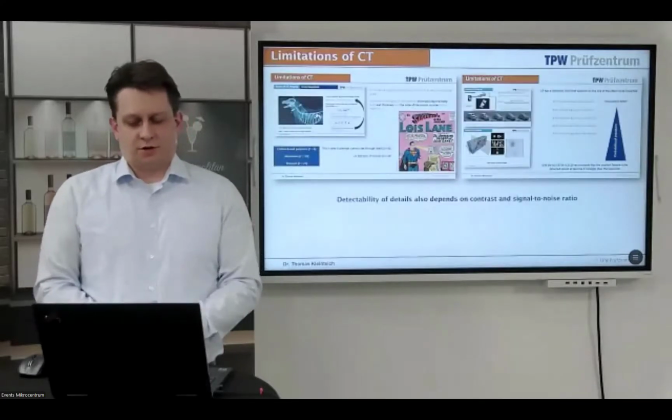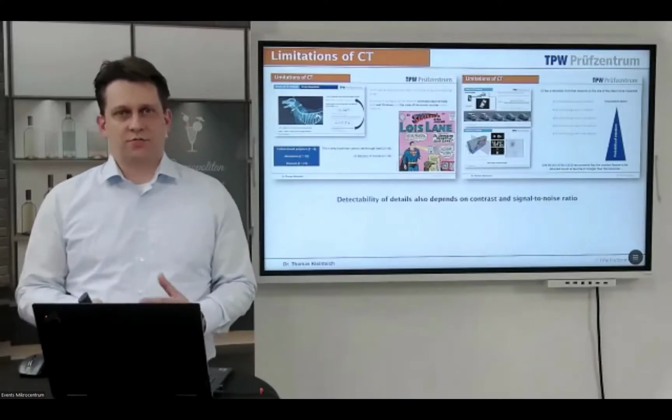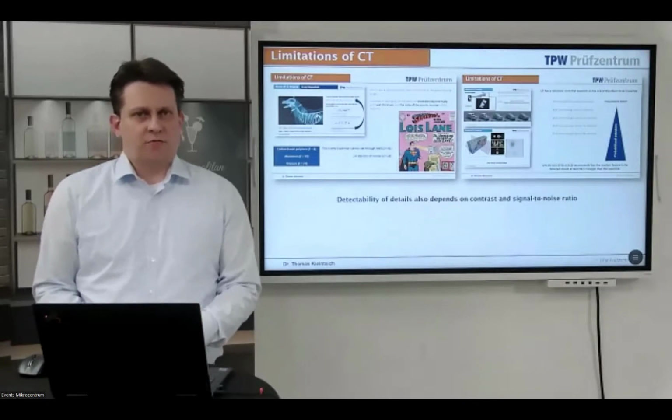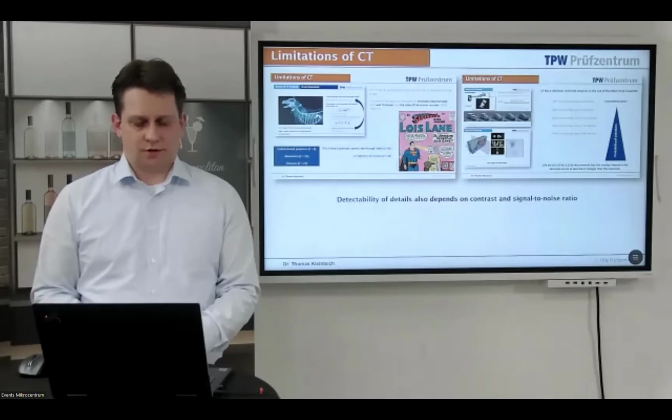But that's just to keep in mind. So it's just not practical at all to focus on high resolution only. It's more important to think about the questions you're interested in. And besides resolution itself, what is often forgotten is that the detectability of details also depends on the contrast in the data set and the signal to noise ratio.